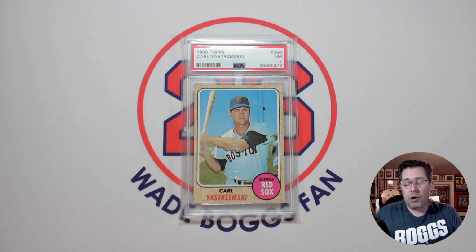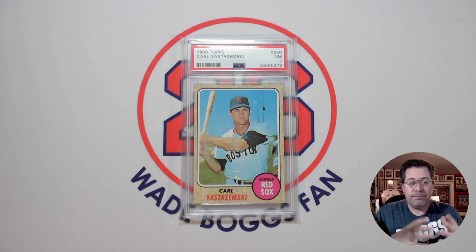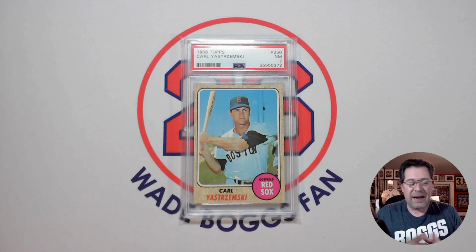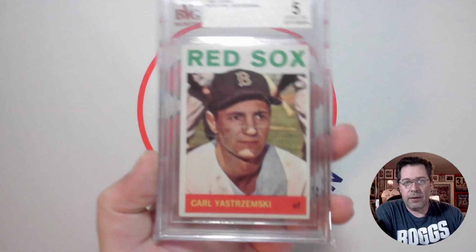One of the many vintage cards that, looking back, I shouldn't have, but I sent it into Beckett to get graded. So it's a BVG. And I bought it sort of on a whim. It wasn't very expensive, but I liked Carl Yastrzemski, and I was like, hey, yeah, I'll buy it. I forget what I paid for it. It wasn't much. Overall, it was a nice card, but I'm going to show it off here.